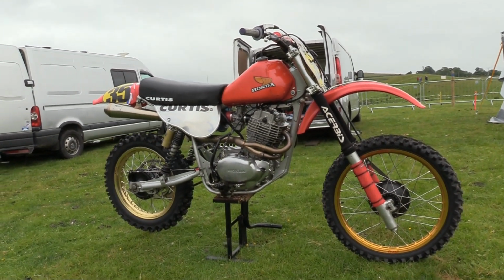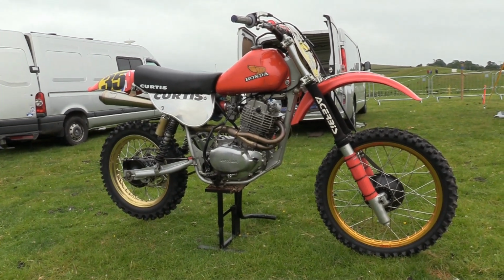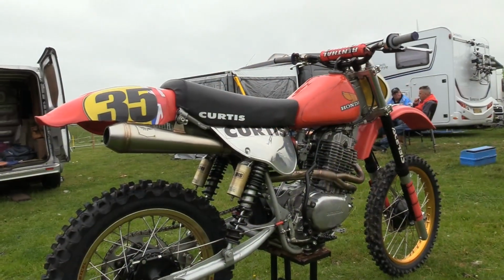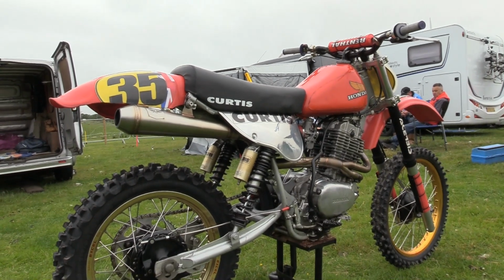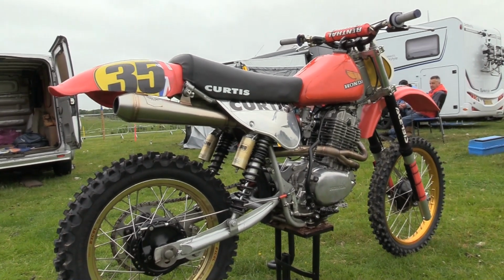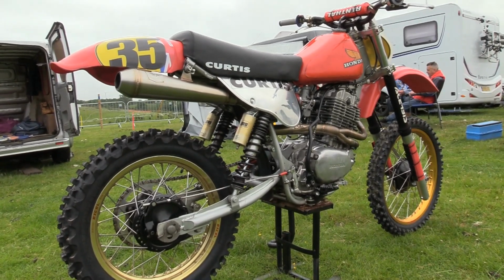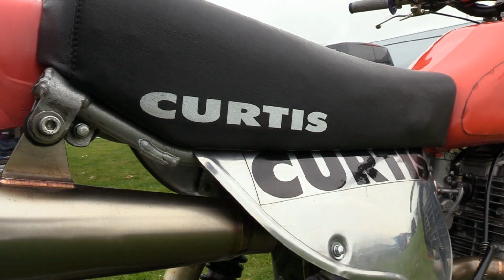Now we're going to take another quick look at John Porteous's lovely Curtis 4-stroke Honda. Now this certainly looks like a big beast of a bike with that lovely Curtis frame with the Honda XR 500 motor in the chassis.